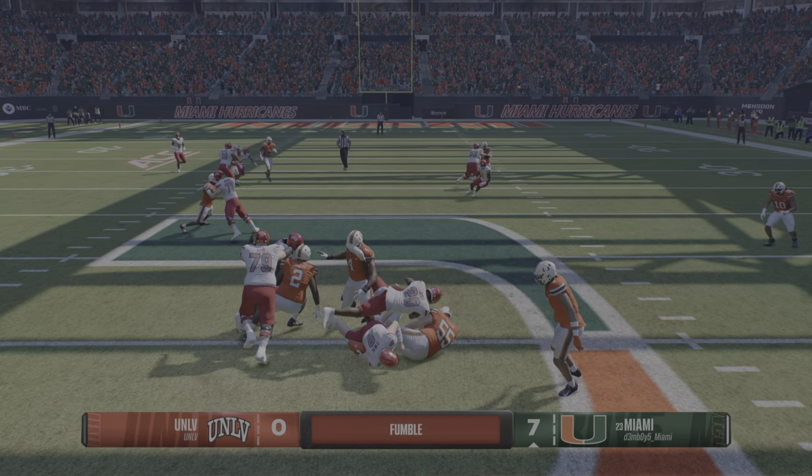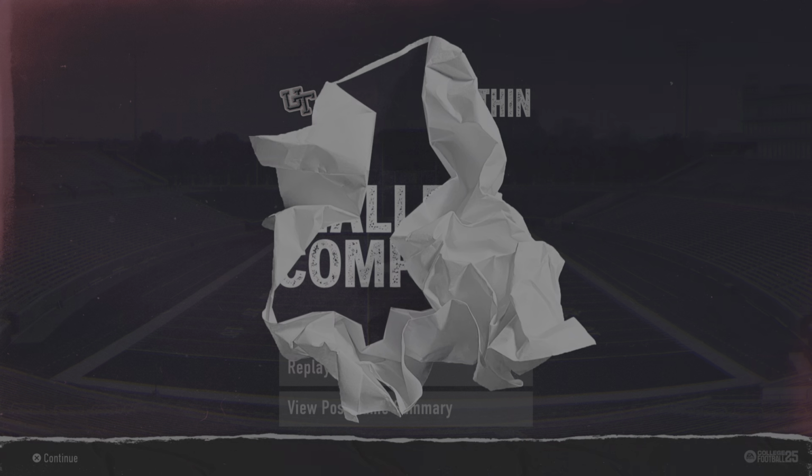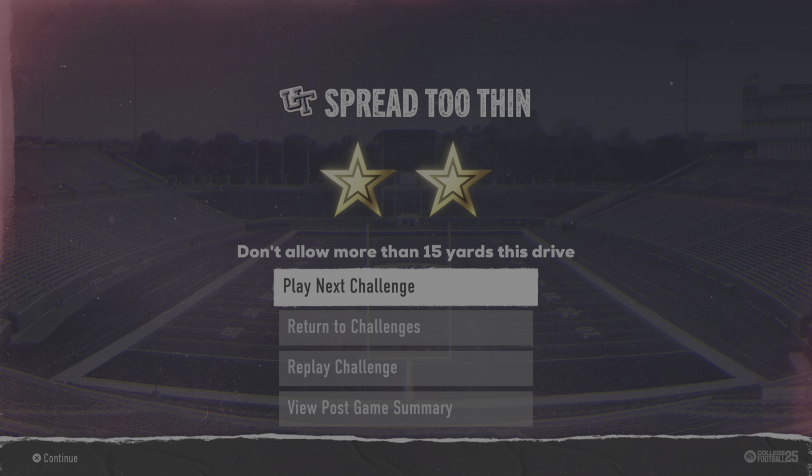And the ball's loose in the backfield. Once that ball was loose, offense didn't have a chance. Defenders everywhere. It's a turnover.